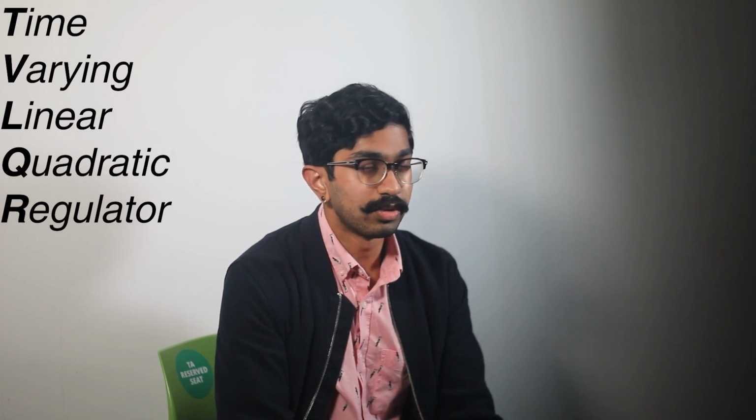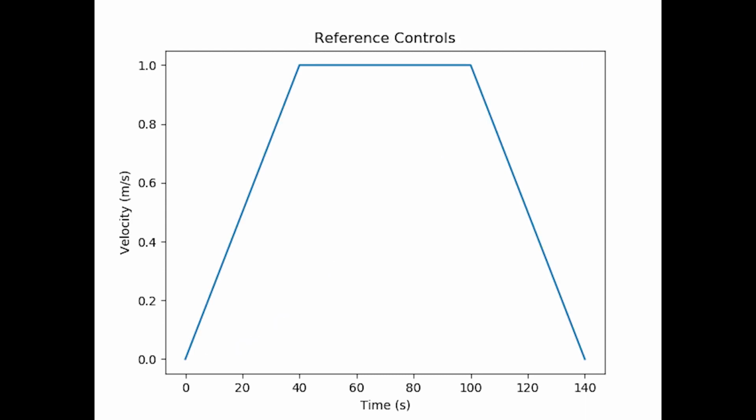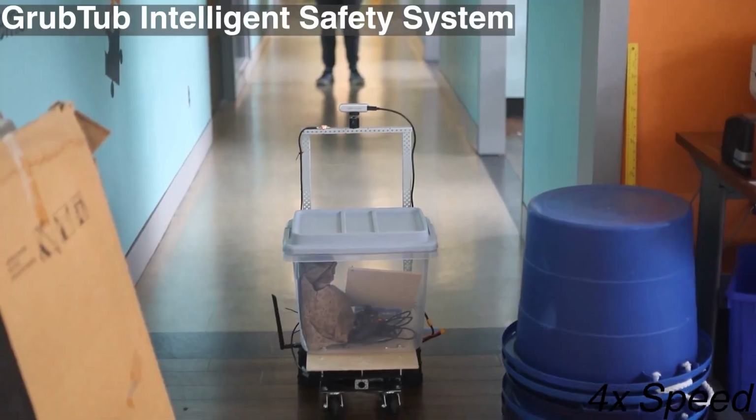Our trajectories are handcrafted to reduce the amount of acceleration the food experiences for a better user experience. We use a time-varying linear quadratic regulator control policy. We linearize our control policy about our nominal trajectory and solve it online by solving the discrete algebraic Riccati equations in real time. We've implemented this very simple policy to make sure that GrubTub can deliver food safely.